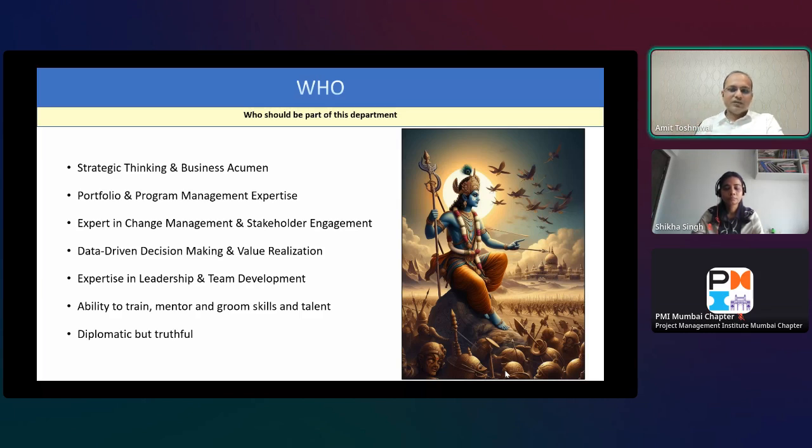He made Arjuna do the penance. He made Arjuna eligible for the war. He gave him the knowledge of the Gita. He said, embrace the change. He was very strategic in doing stakeholder engagement. He connected with the right people who became allies in the war.